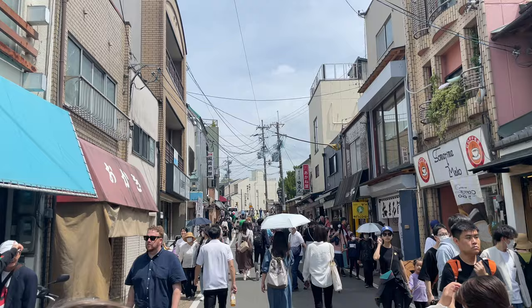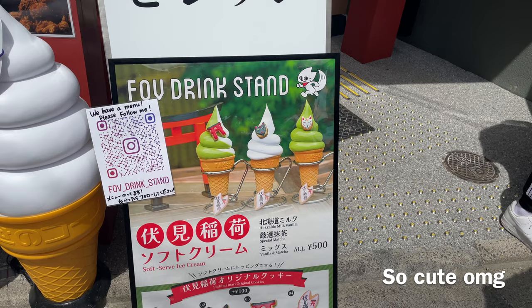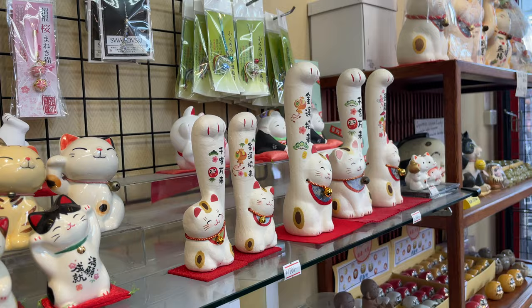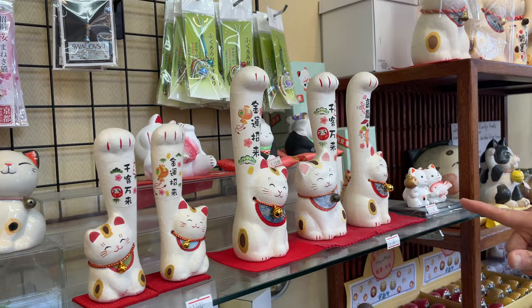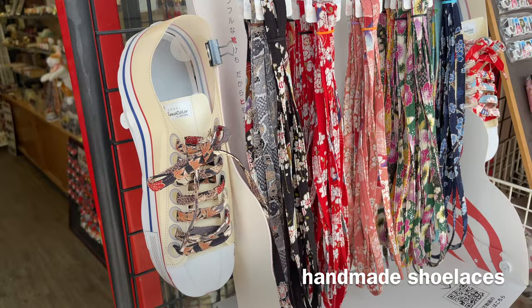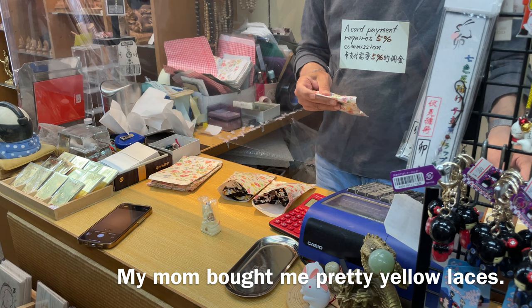Since it is Golden Week here in Japan, which is a series of national holidays during which travel is very popular, it's going to be crowded near this famous shrine. But we really don't mind slowing down in the crowd and looking into all of the shops on the way to the shrine. The town surrounding the shrine is very lively right now, and we even saw a parade.